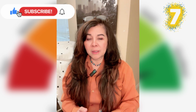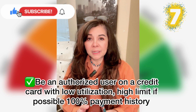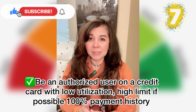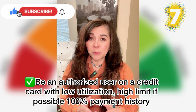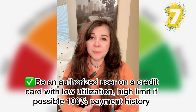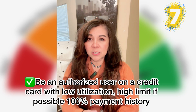Number 7 is another quick way of lowering your utilization very fast. And that is having yourself added as an authorized user on someone else's high credit limit account, and that person's credit profile on that specific account will be reported to all the credit bureaus. Just make sure that that account is in good standing, has low utilization, and has on-time payments and no late payments on that account, or else it will also get reflected on your credit profile. So I know that that's difficult to determine, but if you know of somebody who has an excellent history, an excellent profile on that account, then definitely get yourself added as an authorized user. And like I said, that's another quick hack on how to lower your utilization drastically.